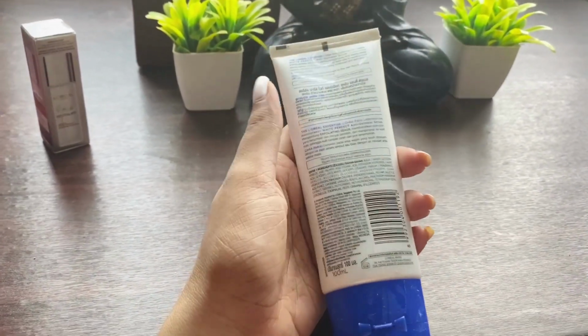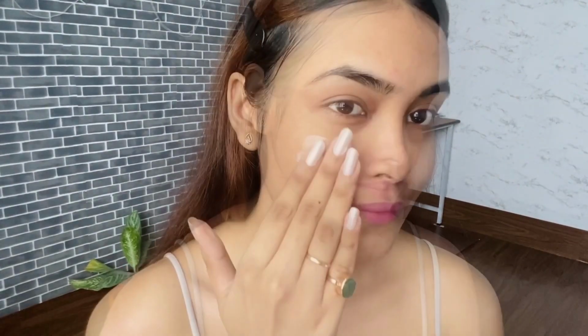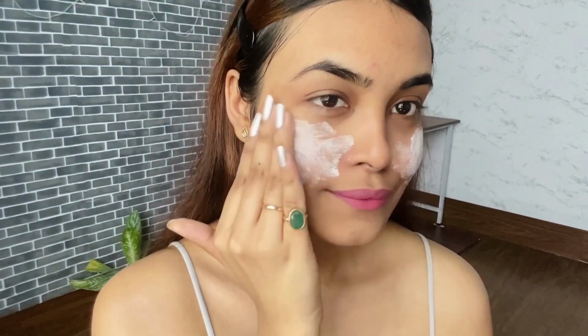Next, I am going to use L'Oreal Paris White Perfect Anti-Dullness Scrub. It retails for Rs 400 but I bought it for only 280. Again, it has a peculiar smell, thick consistency and gives good lather. The scrub particles are so minute that you can hardly sense the friction over your skin. The White Perfect face wash and the face scrub combined have given me a super rosy whitening effect right after using them. It also dried my skin out and maybe these products are perfect for people with oily or combination skin type.